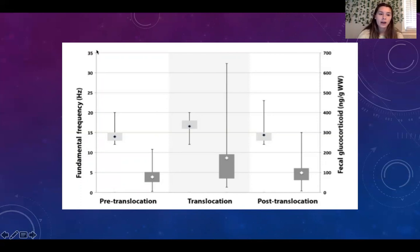Each part of this graph is organized in columns. This column here is pre-translocation, the next column is translocation, and the last column is post-translocation. So this is a box plot for the vocalization frequencies that were recorded and the FGM levels that were measured for pre, during, and post-translocation. Here, the light gray boxes indicate vocal frequency and the dark gray boxes indicate FGM levels. The diamonds in each of the boxes indicate the mean value, and the whiskers indicate the minimum and maximum values that were recorded.